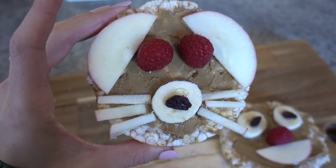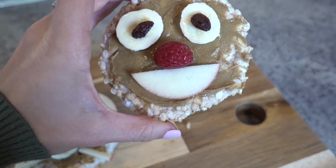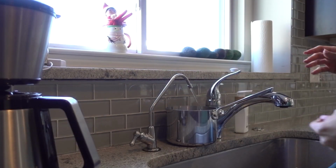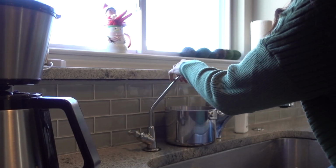So like I mentioned, we also like to make these frequently with guacamole and likewise with hummus. And then in that case, I will just add vegetables instead of the fruit to make the faces. And either way that I make them, they're always a huge hit. I'm telling you guys, presentation is key.